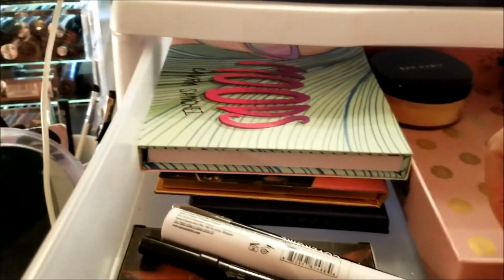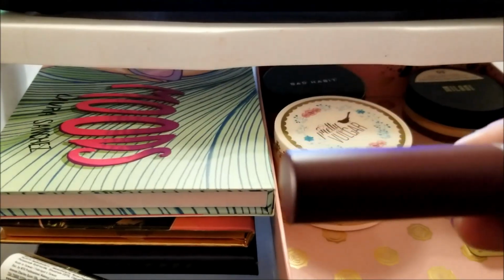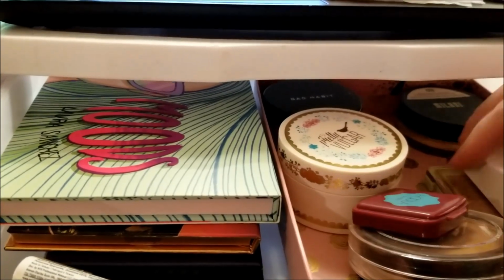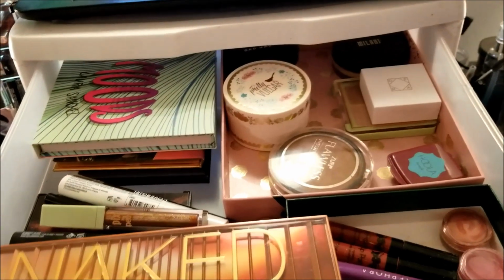We're going to put those over there. There's no room. Put that in there. Going to do my MAC lipstick. And of course, my two bronzers. And that should be it. So that's what we've got for next month.